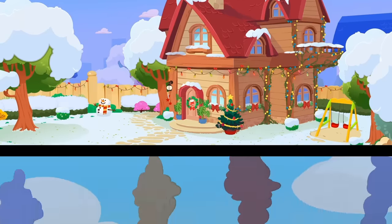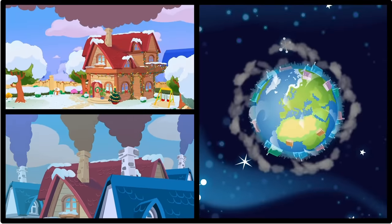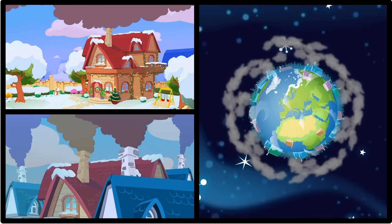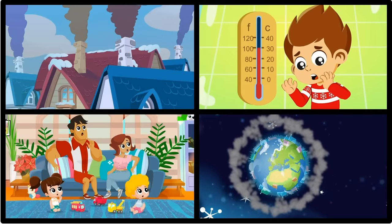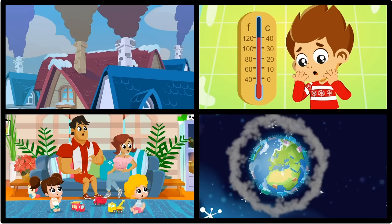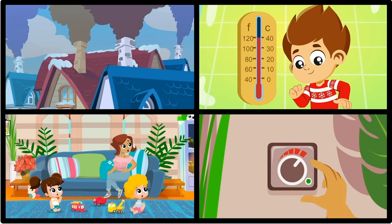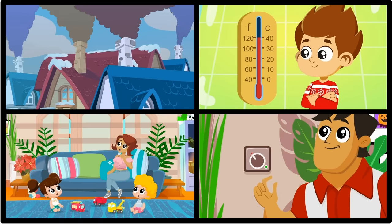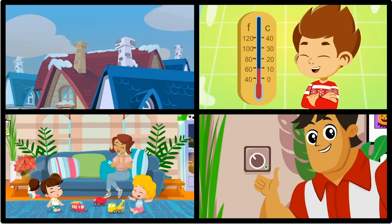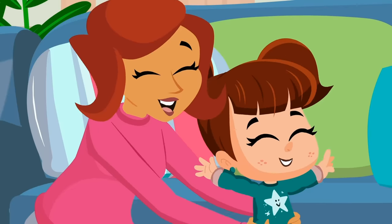Uh-oh, but look at all that smoke coming out of the chimneys. Oh no, heating consumes so much energy, and it also emits toxic gases into the atmosphere. Hey, look what's happening to the Earth. It's time to do something. When you're home and it's cold outside, turn down the heat. That way you'll cut down on pollution.